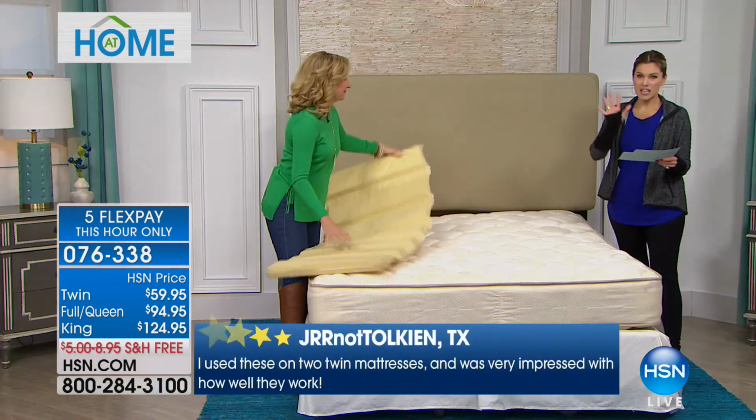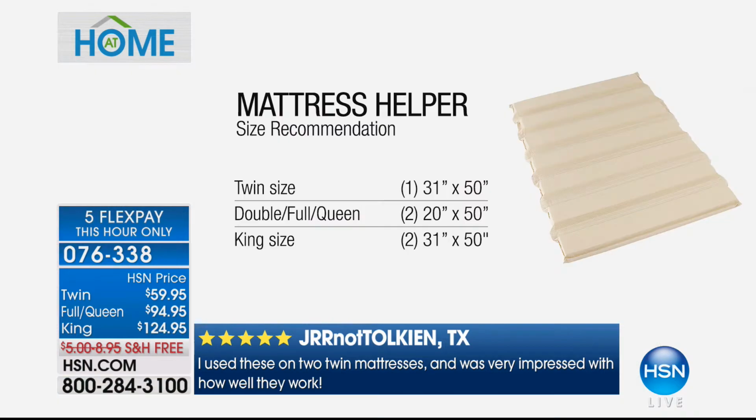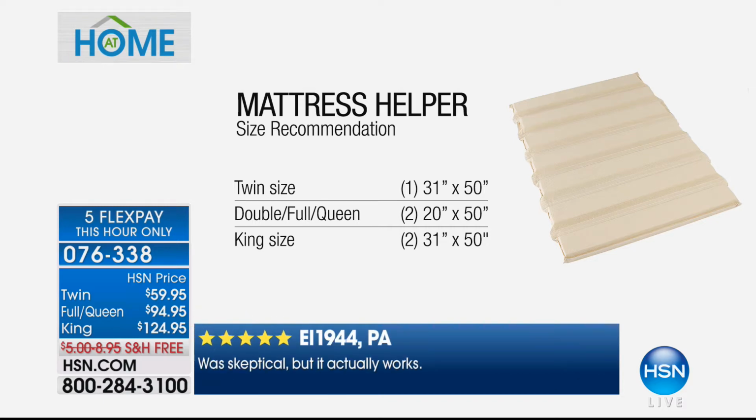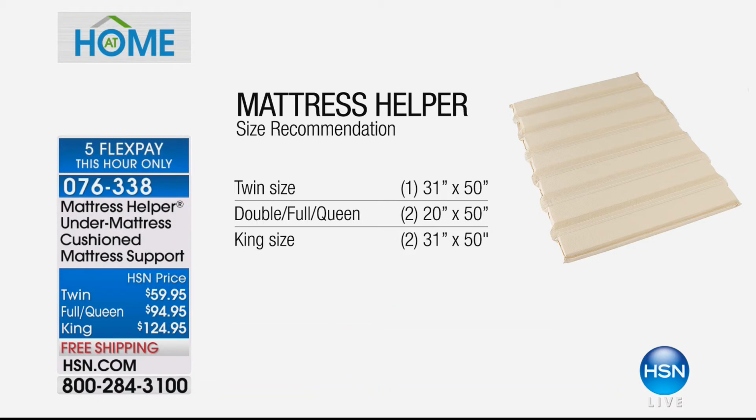Okay, I want to let everybody know about sizes, and then we're going to show you a little more about the technology of this. We do have it in twin, but I have my final 60 in the twin. In the double, the full, the queen, I have about 180 left, and in our king, I have less than 70. We're doing 5 flex, and that's only available for this hour only.